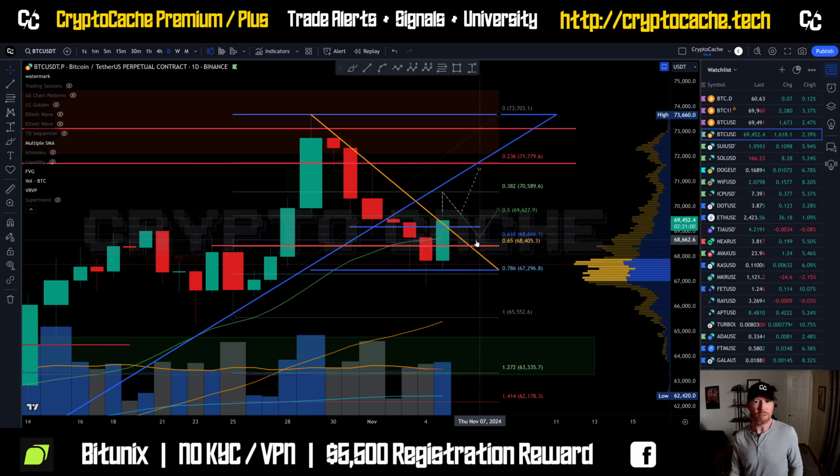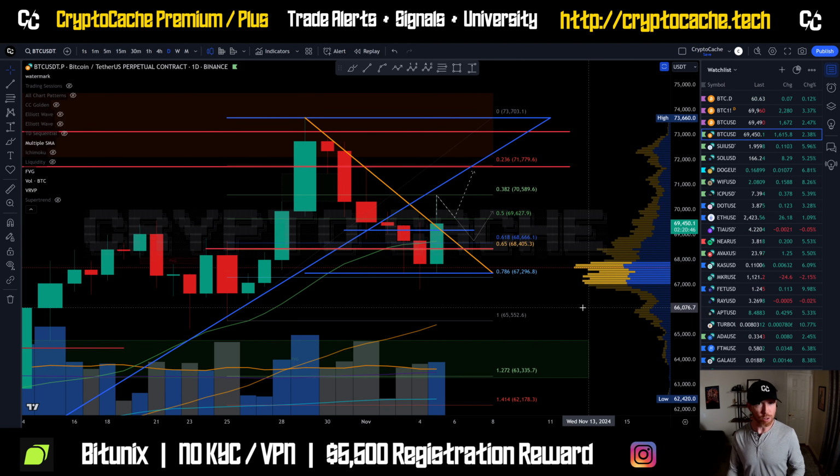I would say holding above this key fib level, 0.618, is important, okay? The reason why is because that would keep us above the 20-day SMA, that would keep us above the descending trend line. A lot of reasons why it's important to get a close of just round number, 69,000 or higher. That would give me some confidence moving into tomorrow's trading day.